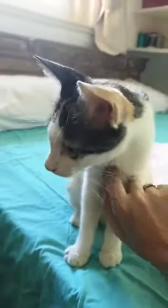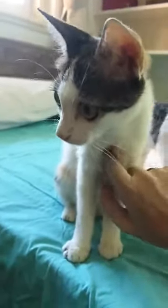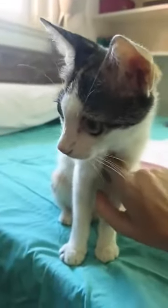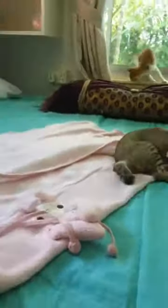So yeah, this is the gang. I think little Lottie's gone off and she's having a little rest somewhere. It's a really strange thing, or rather more unusual, I should say, that Olive is feeding these kittens. They're about 12 weeks old now. Little Frances is a little bit younger. She's a little bit smaller, as you can see.